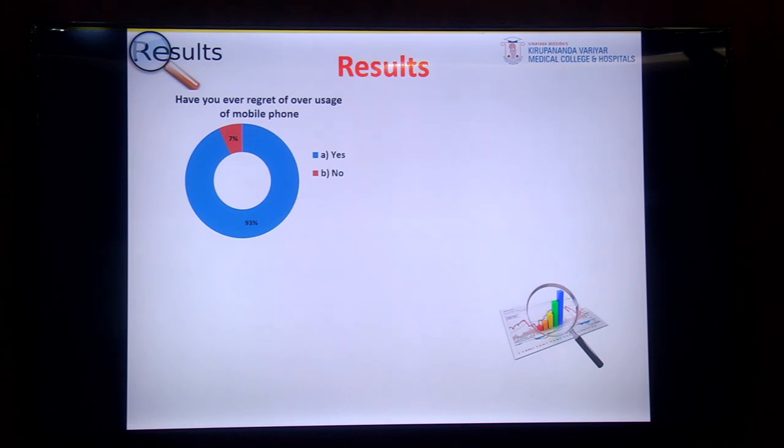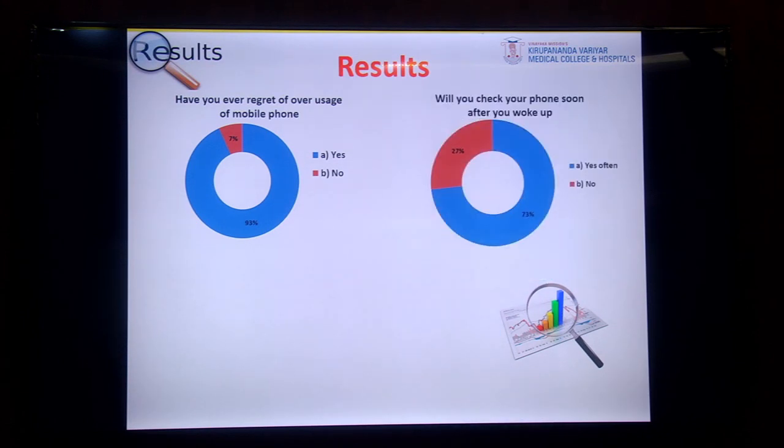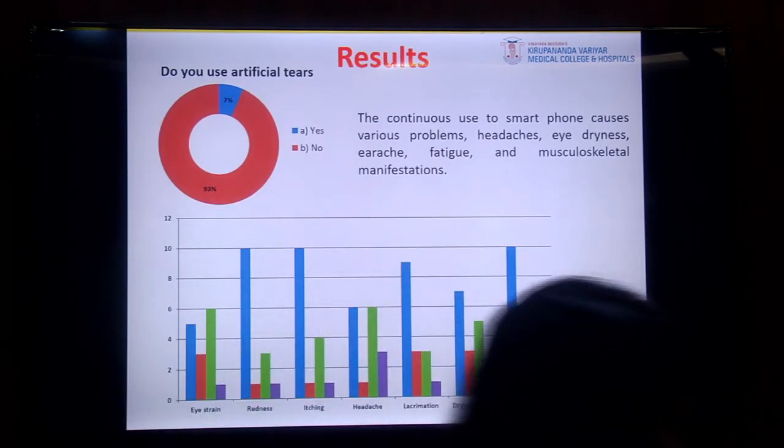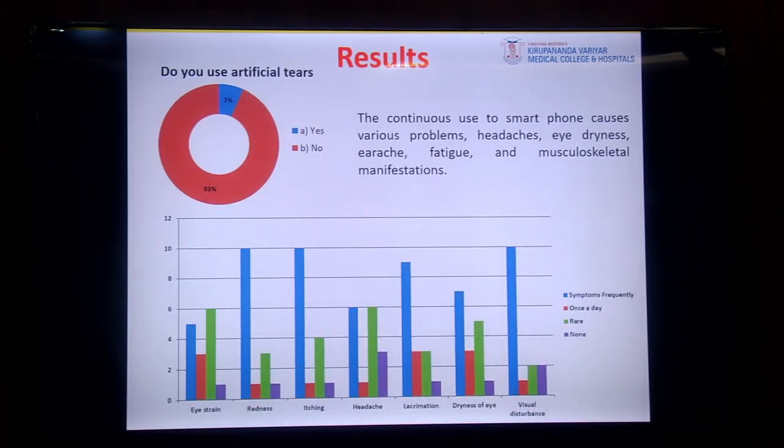Have you ever regretted overusing mobile phones? Yes. And do you check your mobile phone soon after you wake up? Yes, very often. And does your mobile phone have game apps? Yes, they agreed that they have a lot of game apps in it. So we have also asked about the ocular aspect. We have just asked them whether they use artificial tears. Around 93% of the study population told us they are not using it.